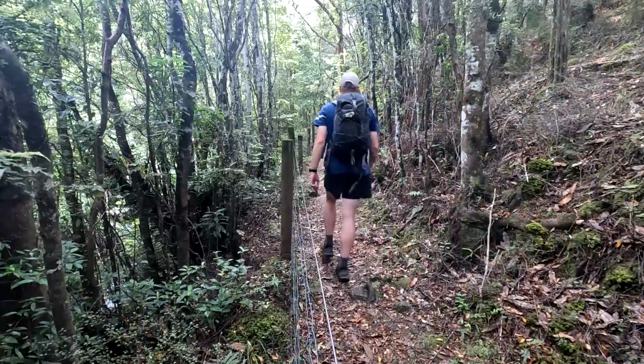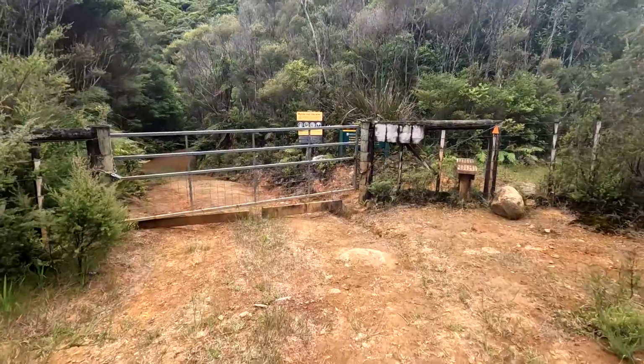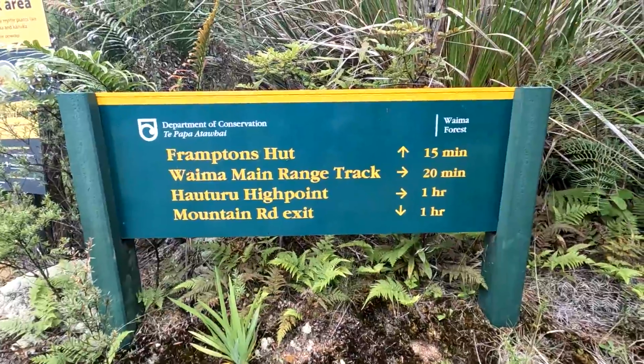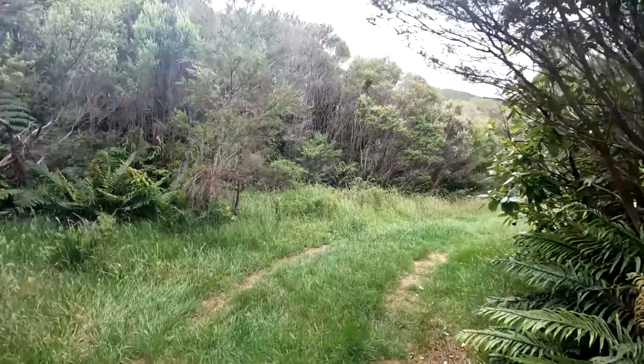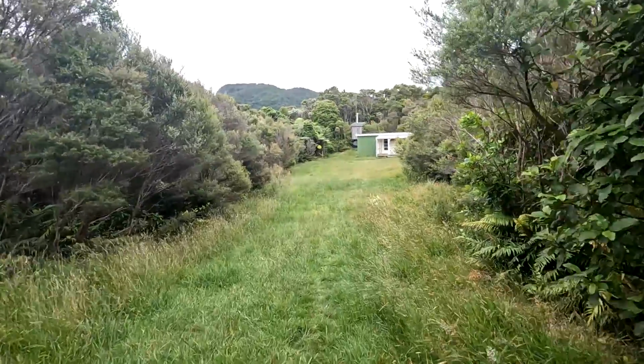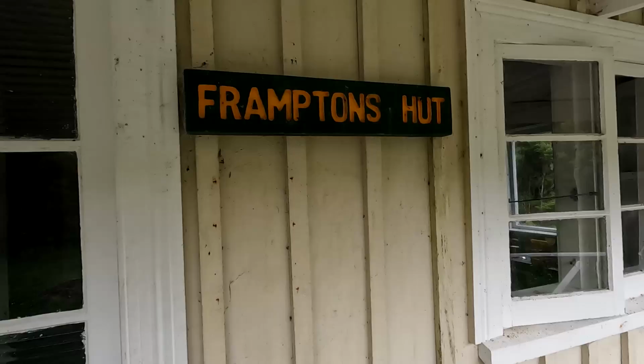After following a property fence line, the track crosses it and links up with a 4-wheel drive track. This track then crosses through a gate and over a stream before climbing up the hill with a long snaking right-hand turn. And just when you think you're beginning to walk in circles, the track finally emerges onto a large grassy clearing, and sitting on the other side, you'll see Frampton's Hut.